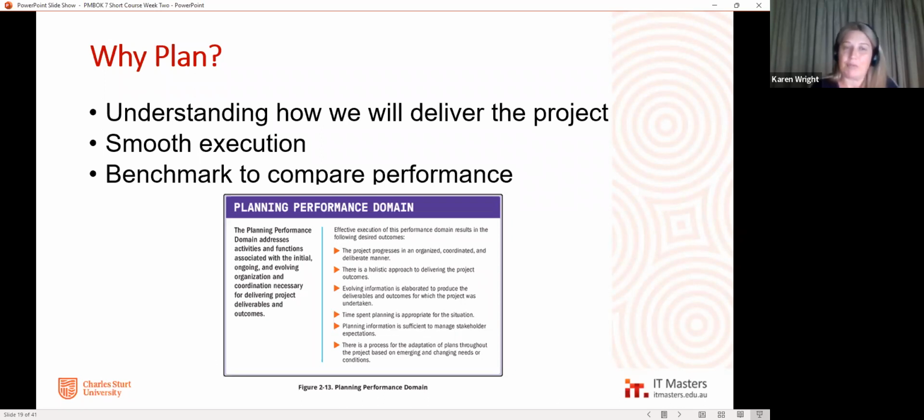So the planning performance domain is what you would usually associate with the project processes themselves. So building the budget, building the schedule, doing a scope management plan, doing a quality management plan, gathering the requirements, all of that stuff is planning. Whether you're doing it up front for the whole project or you're just planning a sprint or an iteration of work in an agile project. So it's all about the functions associated with the initial, ongoing and evolving organisation and coordination that is necessary to deliver the product, service or result.